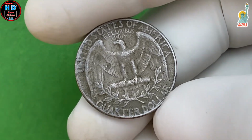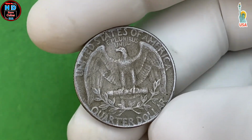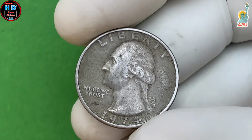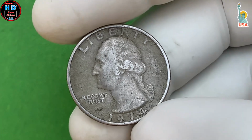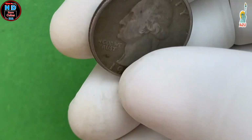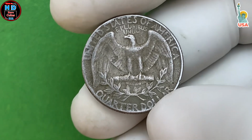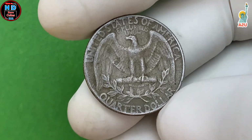You might wonder why a 1974 Washington quarter could be worth so much more than its face value. Well, it all comes down to the rarity and the story behind each individual coin. In recent years, collectors have become more and more interested in coins with minting errors, as they add a layer of mystery and intrigue to the history of the coin. A small mistake during the minting process can lead to a rare coin that might never be produced again. For instance, a 1974 Washington quarter that has an off-center strike or a double die error might be the only one of its kind.